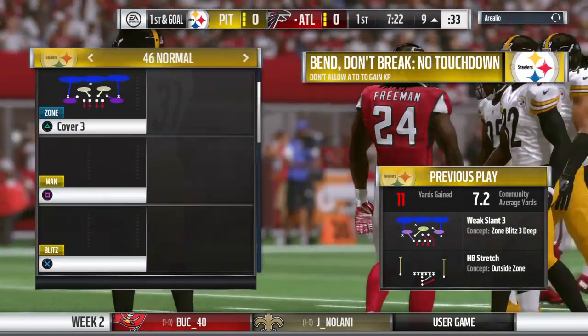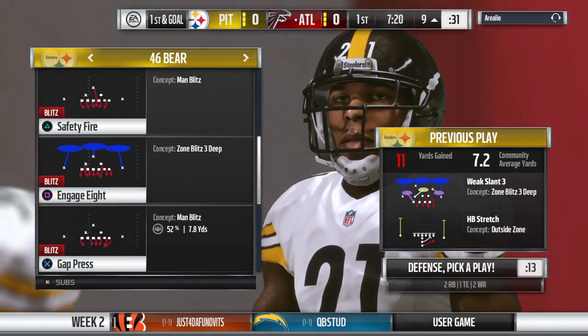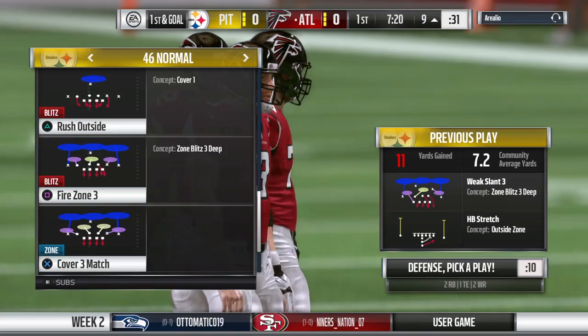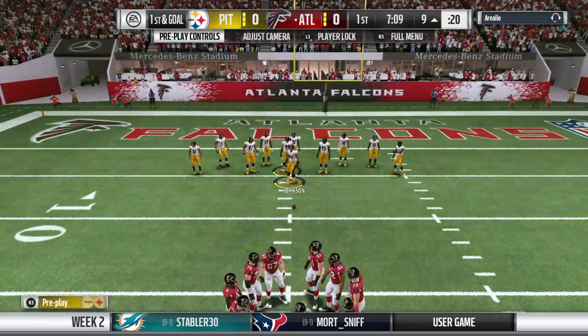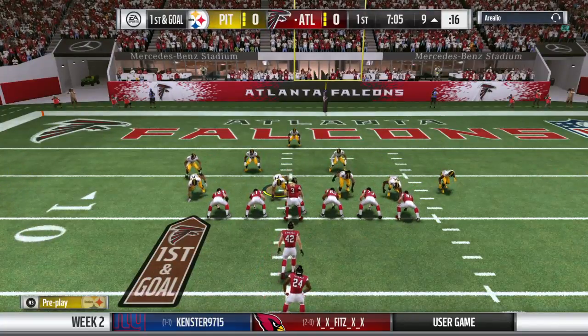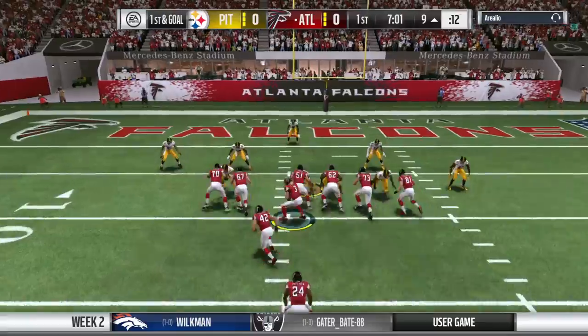How many times do we say in this game that speed kills, and it does it in so many different ways? In this case, you got a back who's quick and shifty, can make moves, make people miss, but also gets to and through a hole before it can close down. That's some of the benefits of that speed, not just outrunning people in the secondary. That led to a really nice gain.